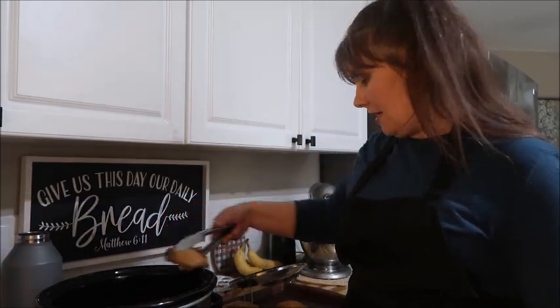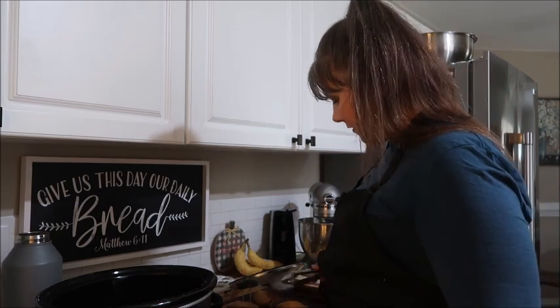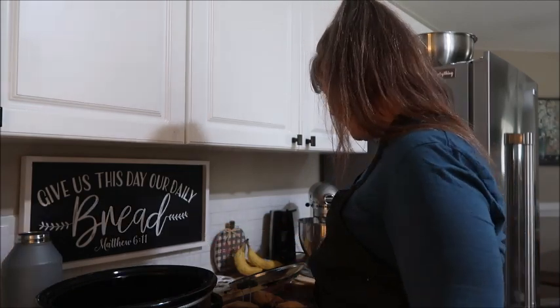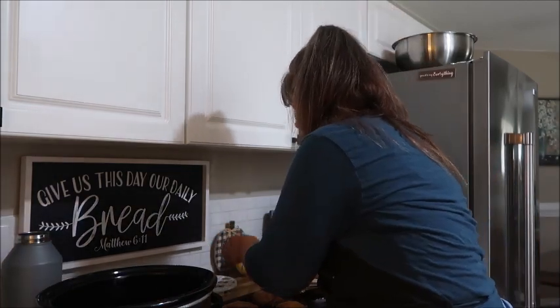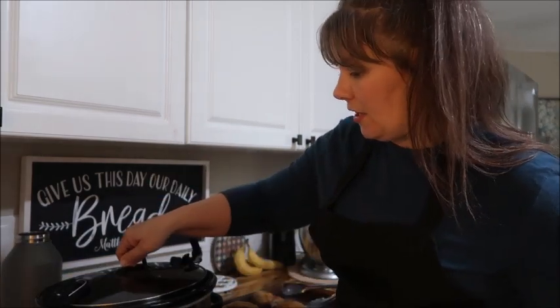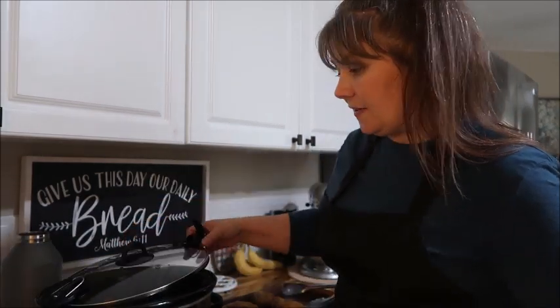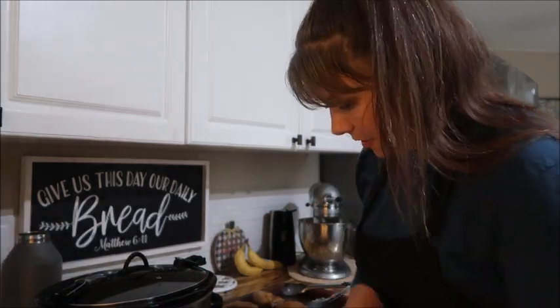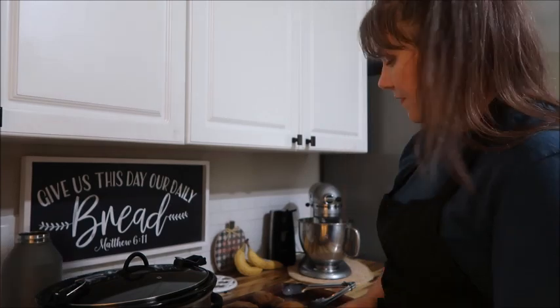I wanted to make a mash. I thought about serving this with rice. I might have even mentioned rice at the top of the video, but I decided to go with mashed potatoes because that's what I was in the mood for today, guys. So I'm going to put the lid back on top, and I'm going to let this continue to cook with the carrots in it. But first, I'm going to go ahead and scoop out some of that liquid.